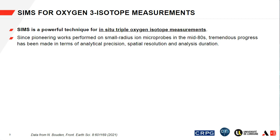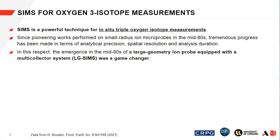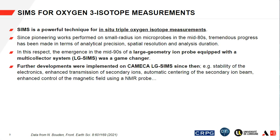In this respect, the emergence in the mid-90s of a large geometry ion probe equipped with a multi-collector system was a game changer. These instruments provide significantly higher performance as they allow efficient transmission at high mass resolving power and the simultaneous measurement of the three oxygen isotopes. Further developments were implemented on Kamika LG SIMS since then in order to improve the analytical performance.